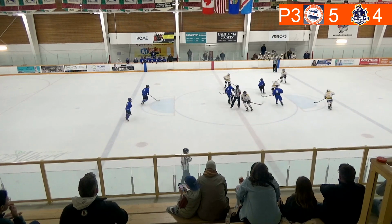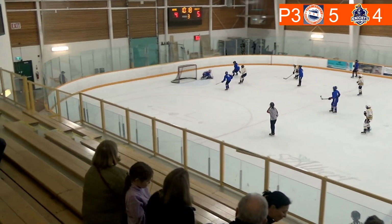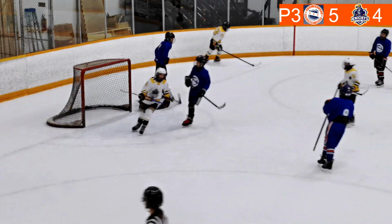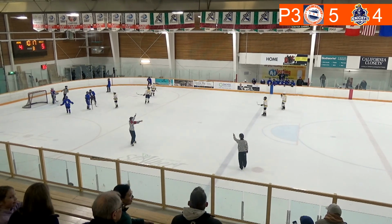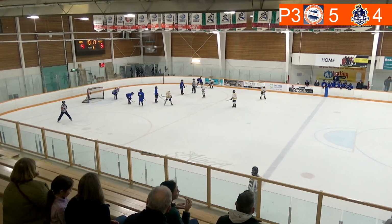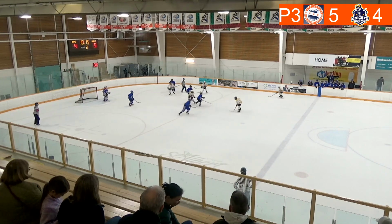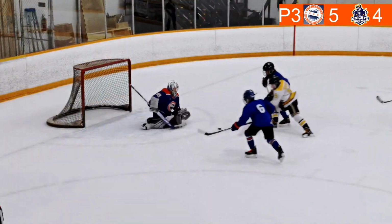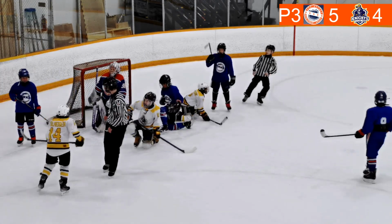Face off at center again. The Knights with it, going to the far side. They dump it in. Comes over to Owen, and Owen's going to hang on to this one. Gets the stop, and the faceoff will be far side in the Alberta Pro zone. Knights win the faceoff. Number 8 with it. Throws that in front. That's tipped by number 19, but Owen still gets a hold of it. Play stops with 10:11 left in the third period.